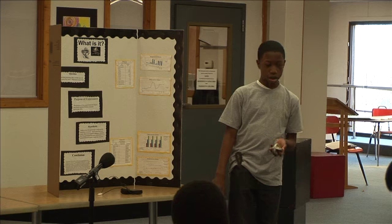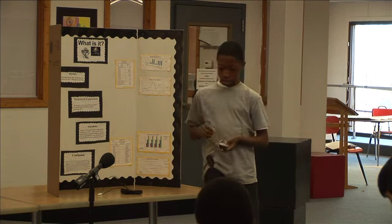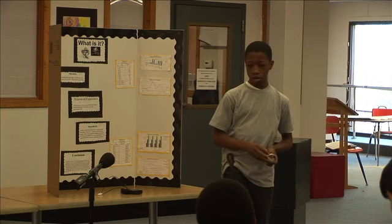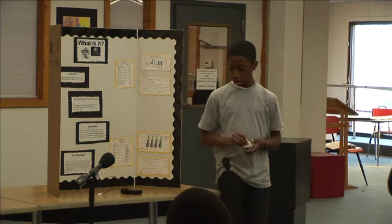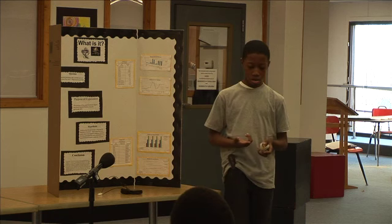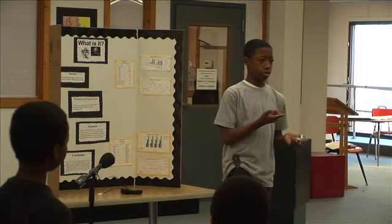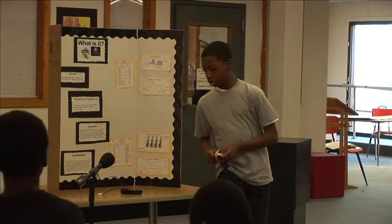Now for the conclusion, since it defies the third law of motion, you can do a lot of tricks with it, for example. If you charge it up, and you had it on a pole and you put it on your finger, it would not just fall down if it was spinning, but if you didn't have it spinning, it would just fall.